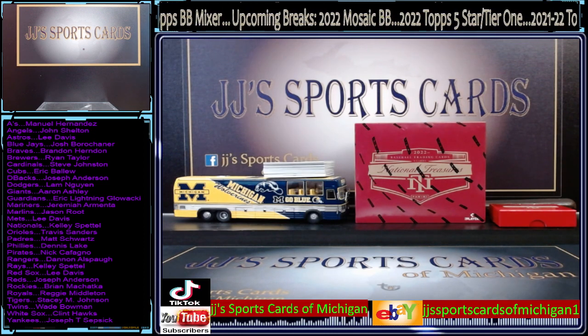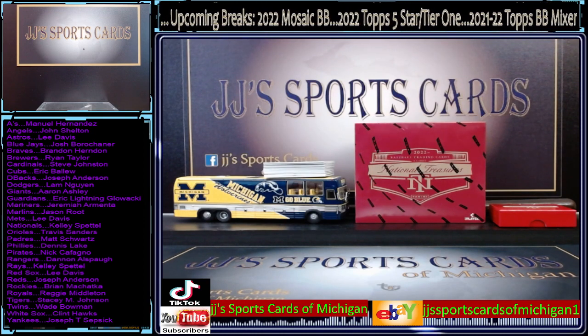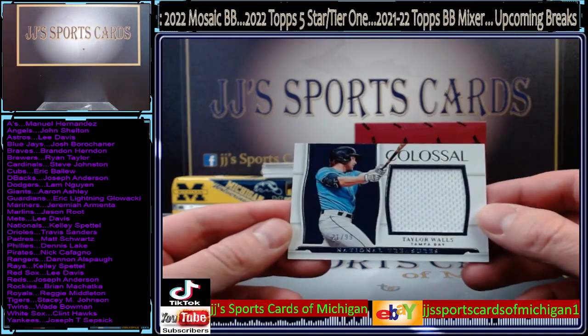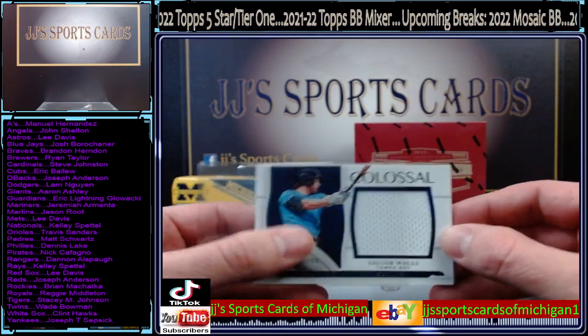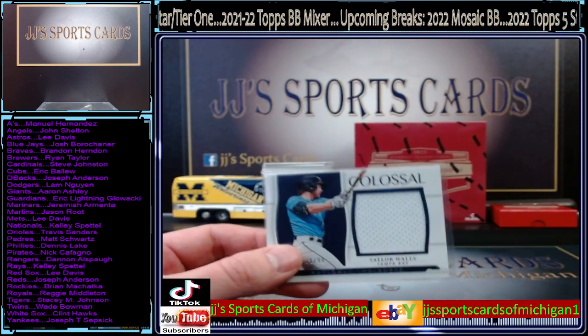All right, here we go. First card up. Let me get my correct sleeves here. I think I'm ready. First one up. Good luck. How about Taylor Walls out of 99. Tampa Bay Rays going to start us off here. Colossal. And the Rays belong to Kelly. There you go, Kelly.